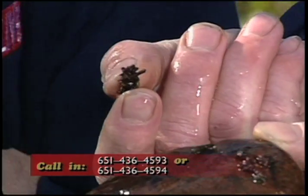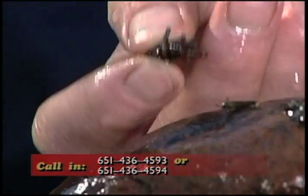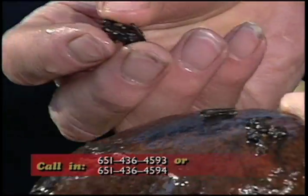Here, Joan, you have a caddisfly that's put together a house out of little pieces of plant material. You would just think that would be a little piece of debris. That's right. You really do.